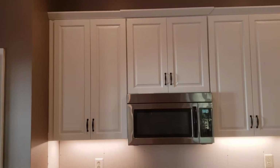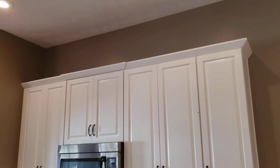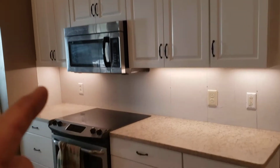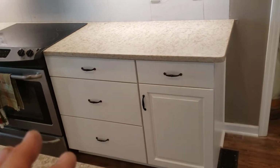42-inch upper cabinets with 10-foot ceilings. This is a little bit taller than your standard room, so they look really nice. They're about, I don't know, about 2 foot down or so from the top. Microwave, over-the-range microwave, slide-in stove. The customer reused their quartz countertops.